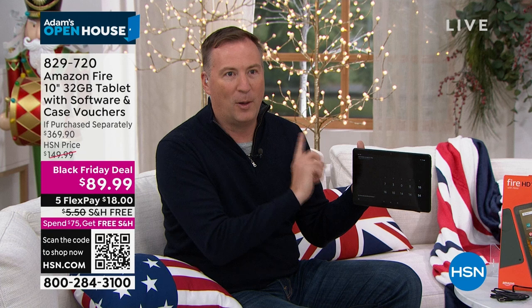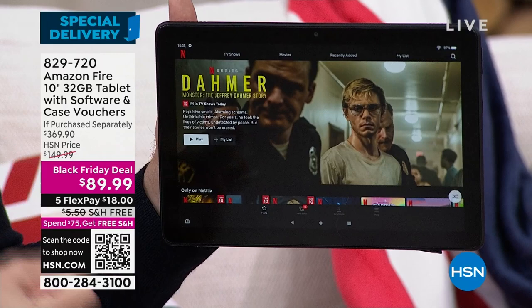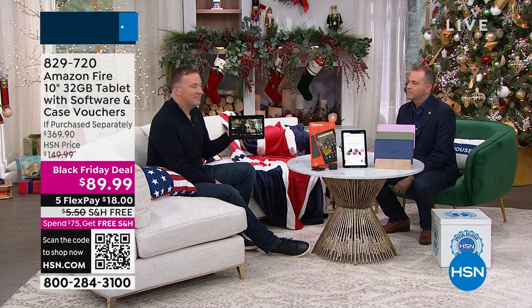But what if you start downloading apps and you're not quite sure where the app is? I can say, Alexa, open Netflix. So now you don't have to dig and hunt and find anything. You ask it, and instantly it pops up so fast, Adam, because it's the latest generation with that 3 gigs worth of RAM. Joe, can you ask her to set a 6-minute timer? Alexa, set a 6-minute timer.